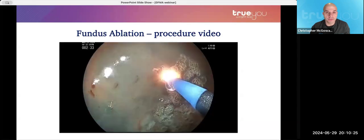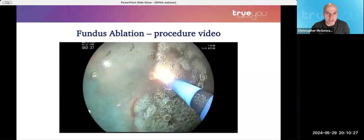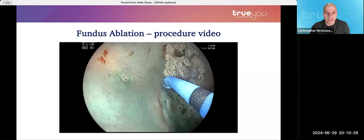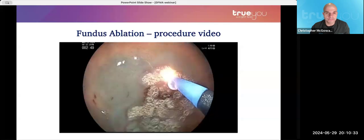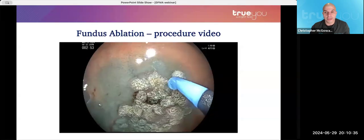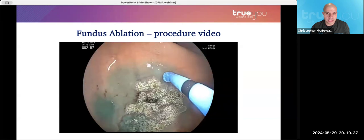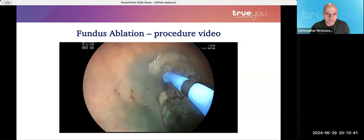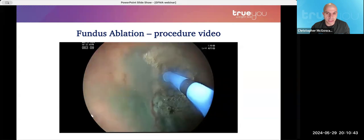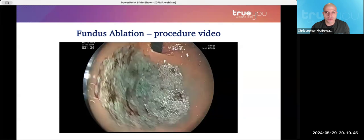And this procedure is performed under anesthesia, so patients resting, sleeping comfortably, and it's performed on an outpatient basis. So patients will come in, have the procedure, wake up, and then they can go home. So this is a completely same-day outpatient procedure. But you can see how we continue the process, applying heat to this lining with this device. And at the end, this is what it looks like.